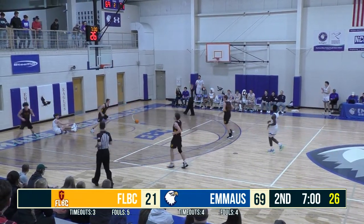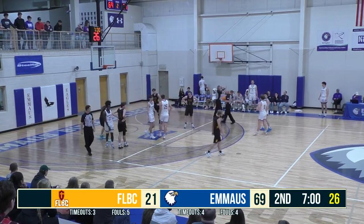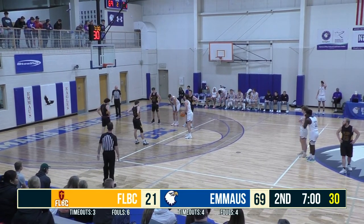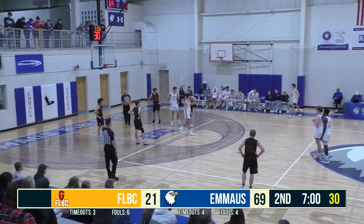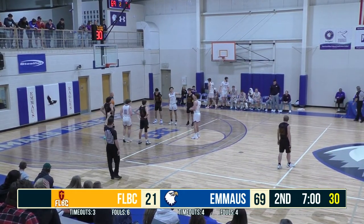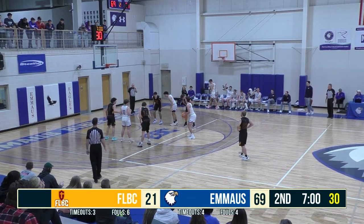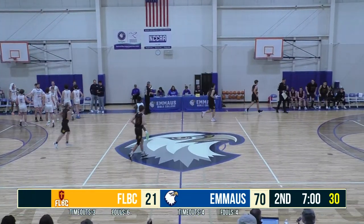Up ahead, Leslie, no good, but he draws the foul. McNallan with three fouls. Misses first. He's only been on the line two times this year, one of two. Timeout by the Eagles.